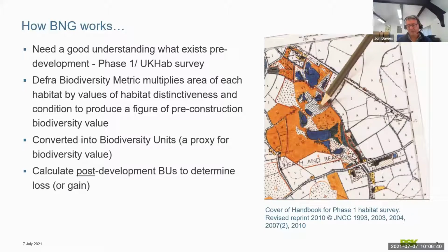Now, in order to understand whether you've got net gain or net loss, you obviously need to understand what would be there post-development. So you map the habitats you are planning to create around the outside of your development, for example, or that you're retaining within the site, and you rerun the metric to see how much biodiversity there will be. Now, if you're creating quite a bit of nice species-rich habitat as part of your scheme, then you might end up with a gain.